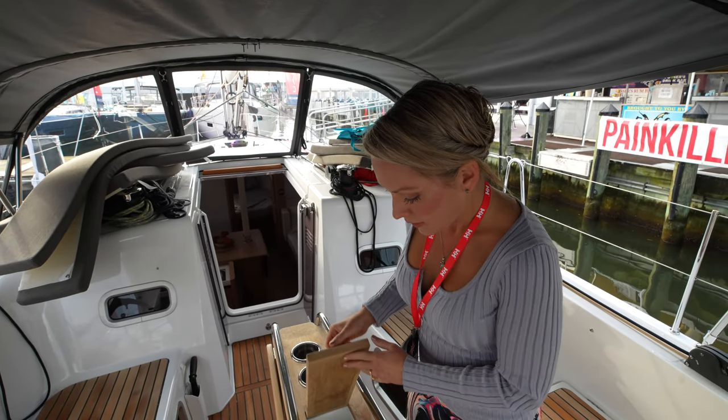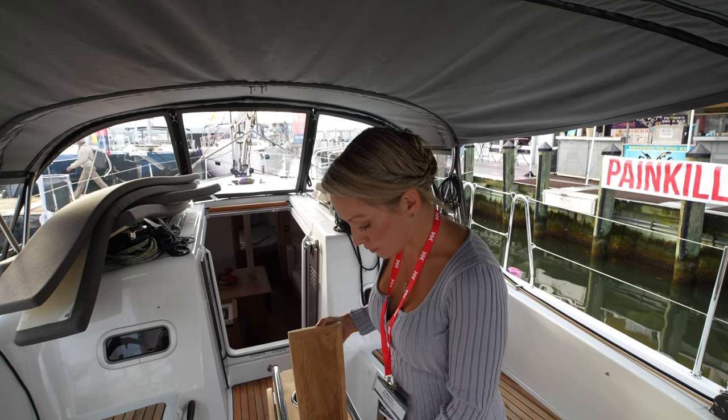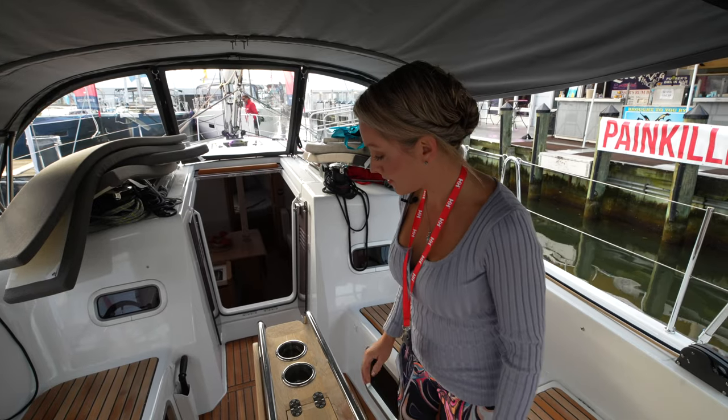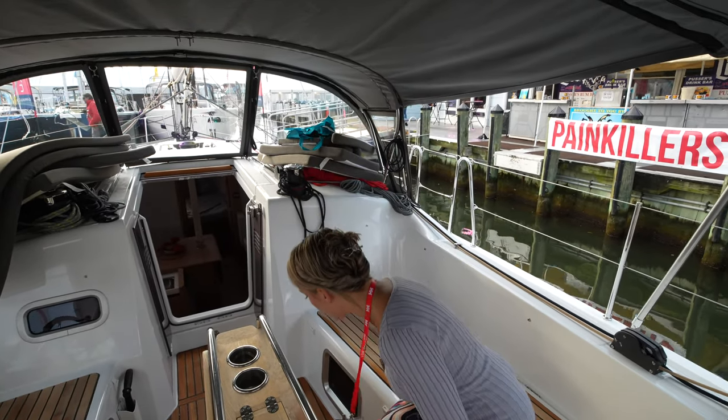Very nice. And in here they have a storage for two wine bottles. I think that's enough wine for us. No, but it's okay for like storing in the cockpit.